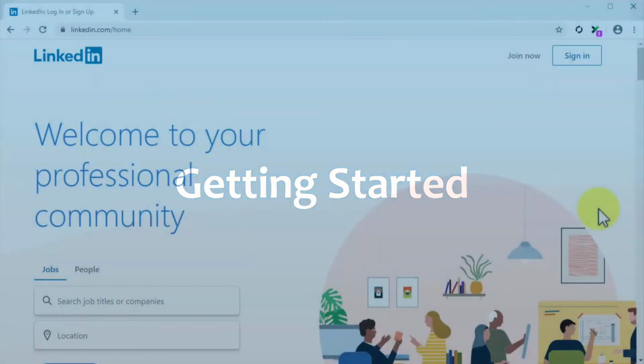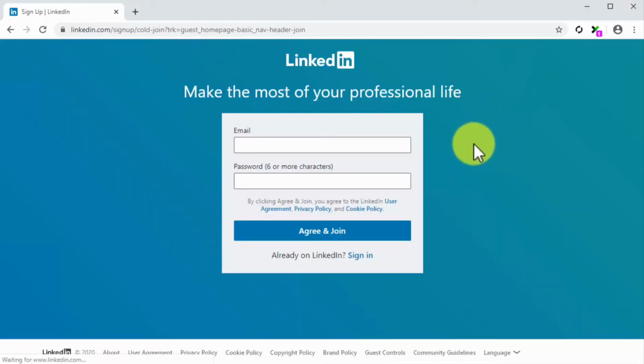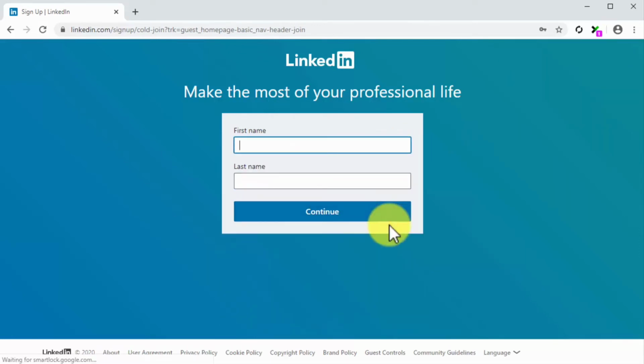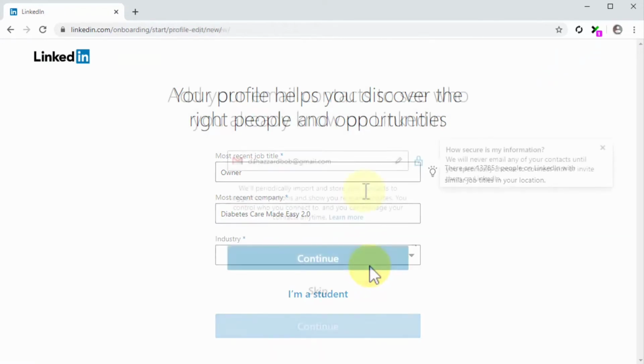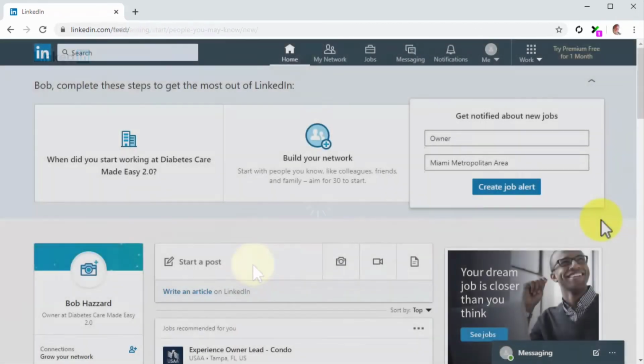Getting started. Start by joining LinkedIn. It is free, and if you haven't done so already, you'll simply have to visit linkedin.com. Once on the home page, click on the Join Now button. On the following page, enter your email, create a password, click on the Agree and Join button, and complete the registration steps as directed. This includes entering your first and last name, verifying you're not a bot, confirming your location, adding your recent job and company, and confirming your email address. You can skip through the rest of the configurations so you can complete them later on.